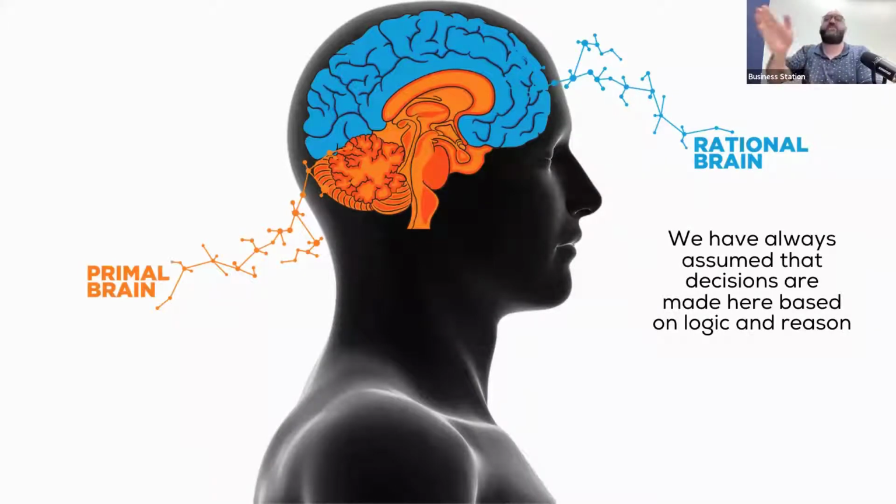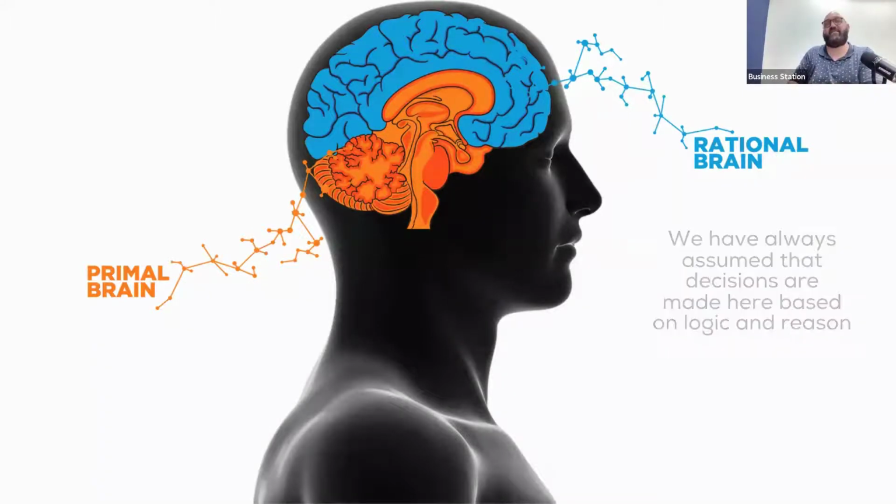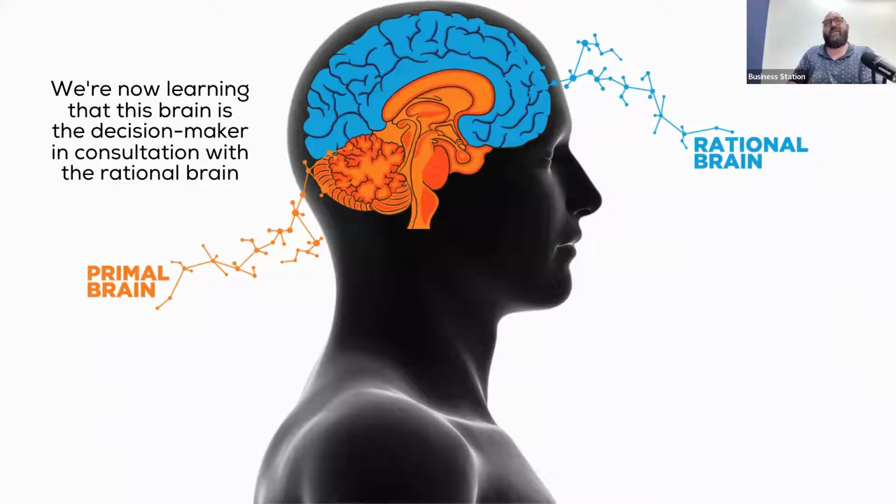Because we've always assumed that all the decisions we made are based on logic and reason up in that rational brain, the blue area. But the reality is the last 20 years of science, and neuroscience particularly, have shown us that it's not actually that. We're now learning that this brain, the lower brain or primal brain, or sometimes the reptile brain as it's called, is actually the decision maker that consults with the rational brain. Often we walk into situations where we've already made up our mind about someone or something, or a product or a service, or a potential partner if we're going on a date.